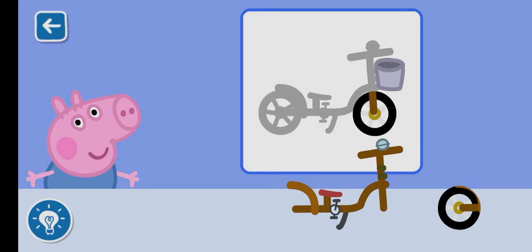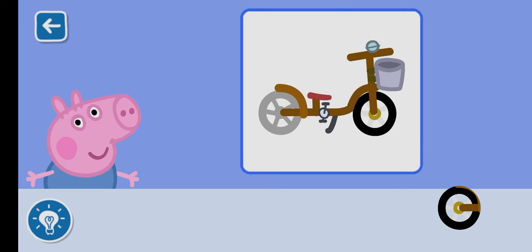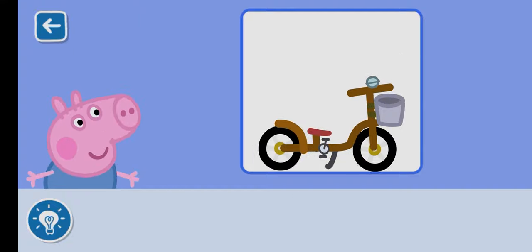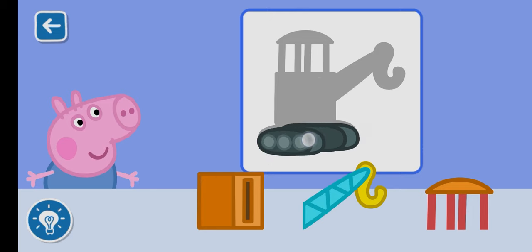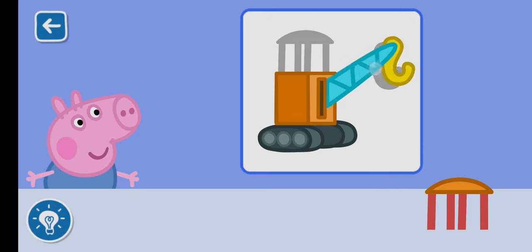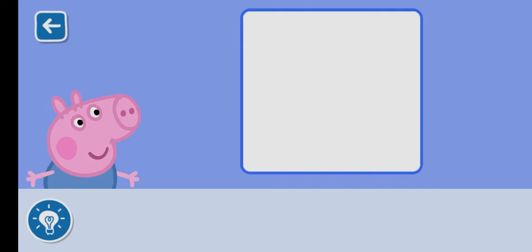It is really coming together. Perfect. Well done. You have built a fabulous toy for George. It is really coming together. That's a great job. It is really coming together. You have made George a happy little piggy.